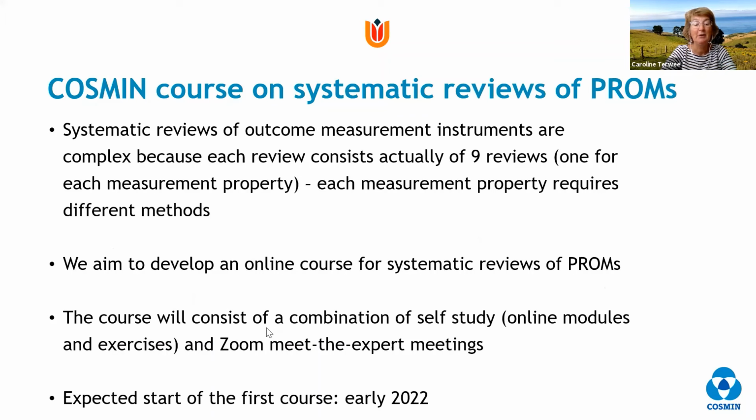So what we now aim to do is to develop an online course for systematic reviews of PROMs. And that course will be a combination of self-study, online modules and exercises, as well as Zoom meetings with sort of meaty expert meetings. We're quite far now with developing the materials for this course, and we expect that in early 2022 we can start the first course.